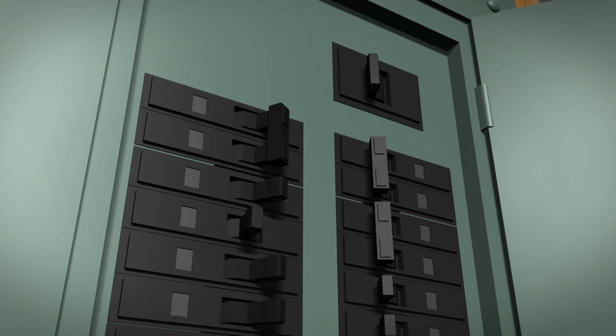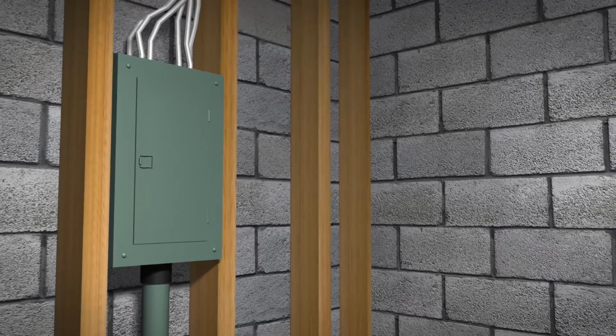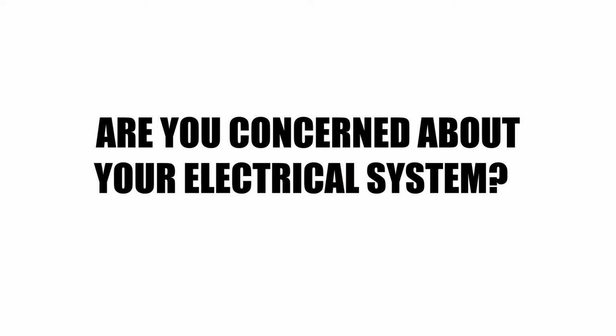Our qualified electricians can troubleshoot electrical problems and perform a whole home safety check. Are you concerned about your electrical system?